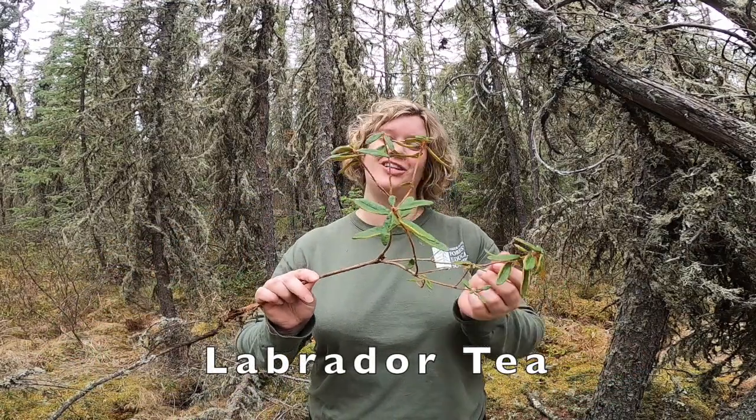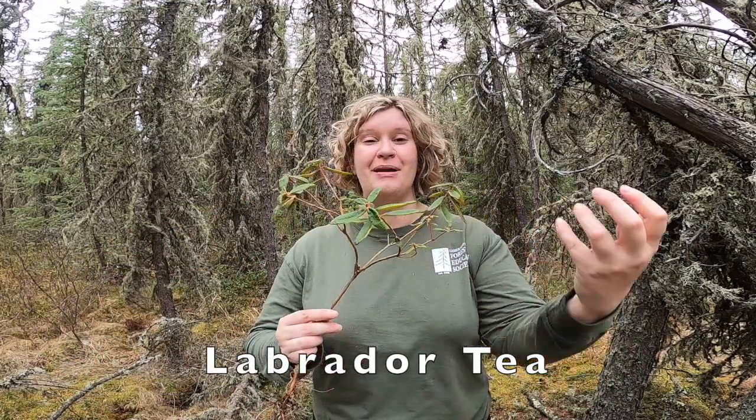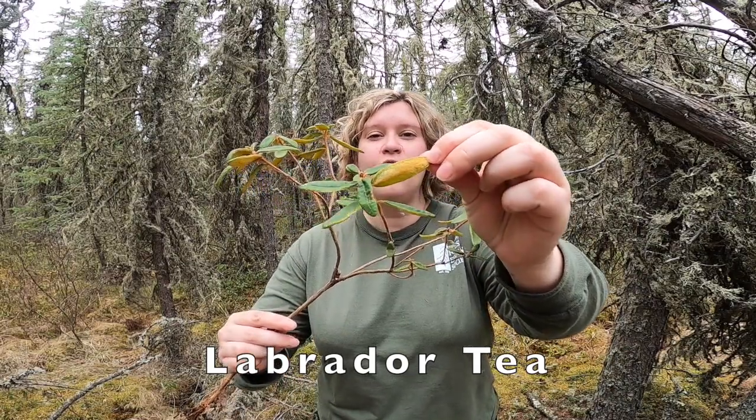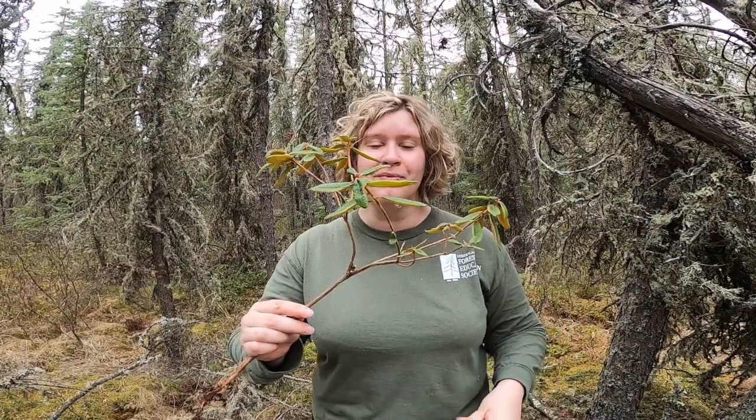Another plant that you can find growing in a bog is Labrador tea, which looks like this. Labrador tea can be identified by its long leaves that are green on the top and have kind of an orange fuzzy underside on the bottom. The leaves can be brewed into a tea that can treat headaches, colds, and fevers.